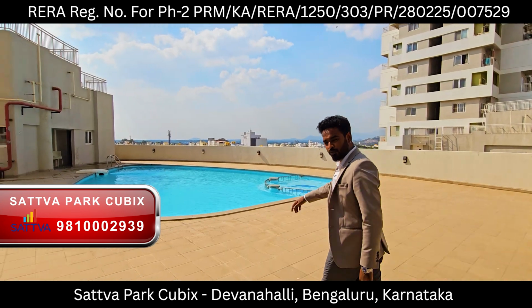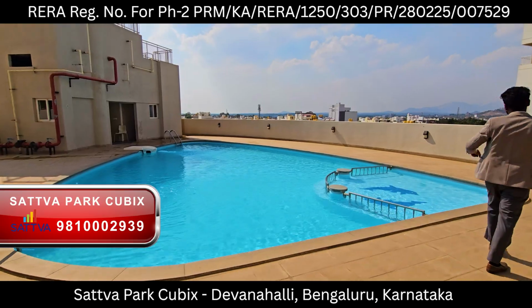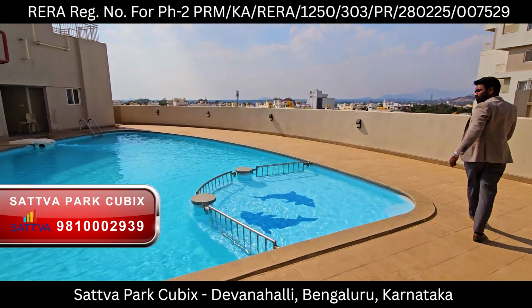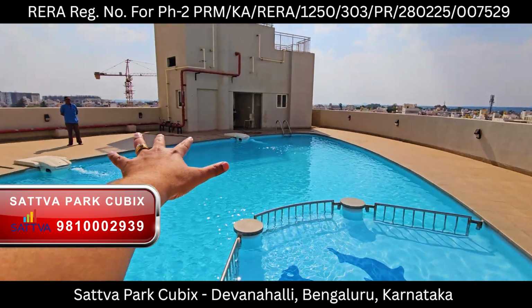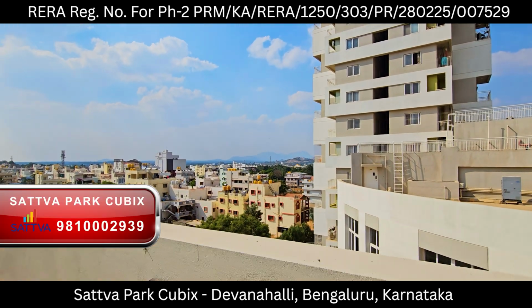So this is my rooftop pool which I was talking about. You have this rooftop pool with a view of Nandi Hills, and if you see this side, you have all the airport view. So here is the pool. Nandi Hills is on that side, so let me zoom in and show the Nandi Hills to you.